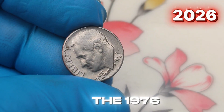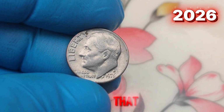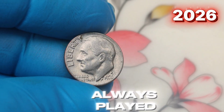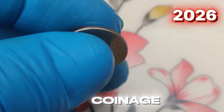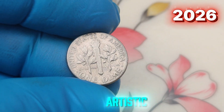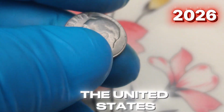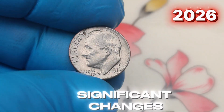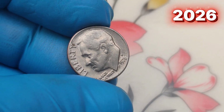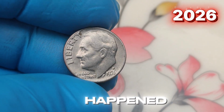The 1976 Liberty dime belongs to the long and historic lineage of United States dimes that trace their origins back to the late 18th century. Dimes have always played an important role in American coinage, representing both practicality in everyday commerce and a canvas for artistic and symbolic design. By 1976, the United States Mint had already undergone significant changes in materials, technology, and production techniques. However, even with advanced systems in place, mistakes still happened.